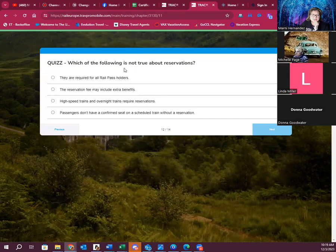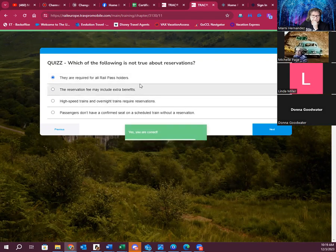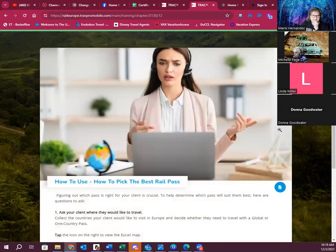All right, which of the following is not true about reservations? They are required for all rail pass holders. Reservation fee may include extra benefits. High-speed trains, overnight trains require reservations. And passengers don't have a confirmed seat on a scheduled train without a reservation. They are required for all rail pass holders, I do believe. That is correct. So that is not true. Okay. All right. Thank you very much.